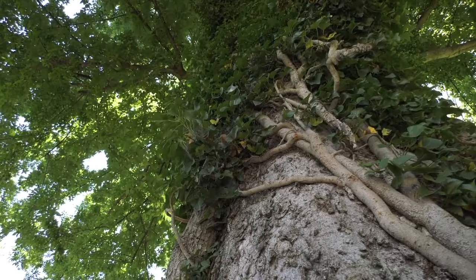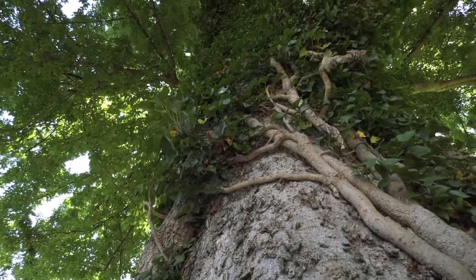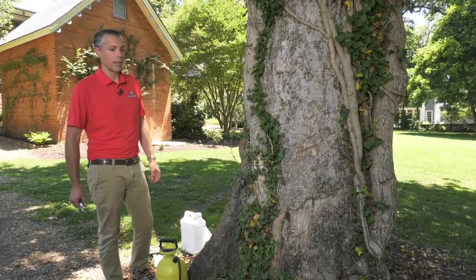Another problem with vines on trees is that it hides potential dangers on that tree. So if I were examining this tree as an arborist, I wouldn't be able to tell if there were any defects or problems or cracks in this tree because it's completely hidden by the vines in this particular case. So that's a big problem, especially if this is a tree that's maybe near your house or an area that could potentially be a liability in that particular case.